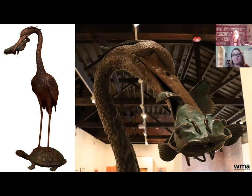They're functional sculptures. If you look closely at the mouth of the fish, and it's a little hard to see with this photo, it's better in person. So come back and see us. There's a little tiny hole for the fish. The fish is actually meant to be part of the fountain. And the turtle was too.